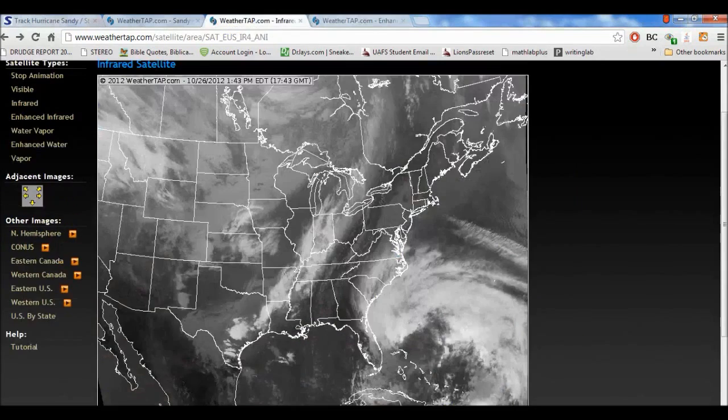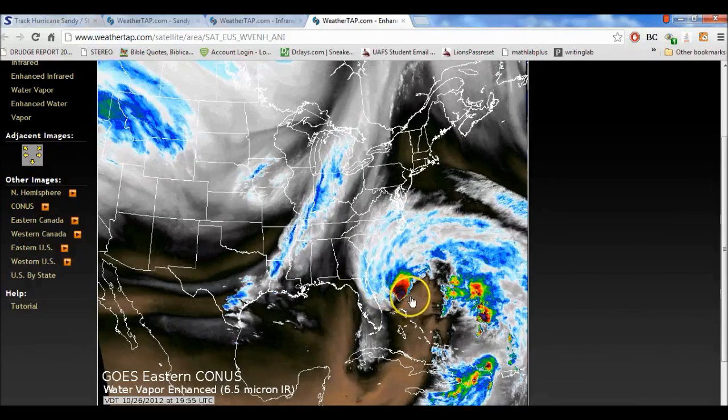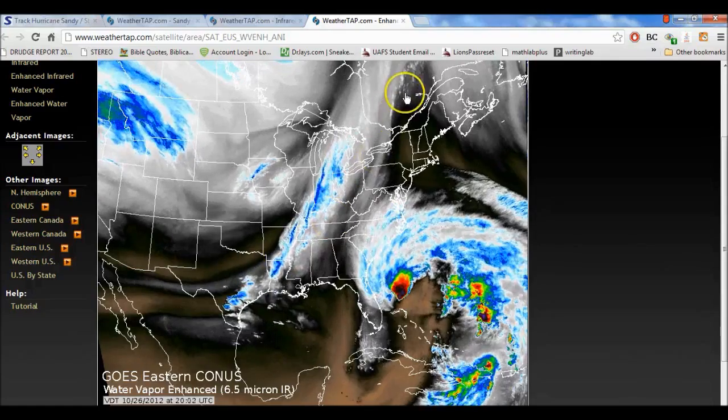And what I mean by that, as you can see on the water vapor footage right here, this is a cold front coming from the United States, crossing into the Ohio Valley, from north to south there. And here is Sandy here. Now, as you can see on the water vapor, Sandy is starting to weaken somewhat, which is good. And if this thing holds together and pushes on up into this area of the United States, up around New York and New Jersey, it will be a very bad situation because it's going to clash with this cold front.